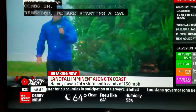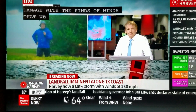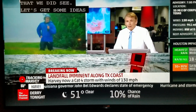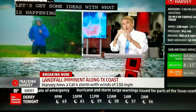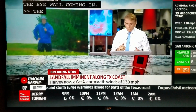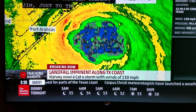All right, let's get some ideas of what is happening with this thing. Brian Norcross, are we seeing the western eye wall coming ashore yet? Now the thing is kind of moving in a northwesterly direction, but the edge of the eye wall has reached the barrier island, Jim, just to the east of Port Aransas. I mean, everything's kind of at an angle there in the coastal band of Texas, as you know.